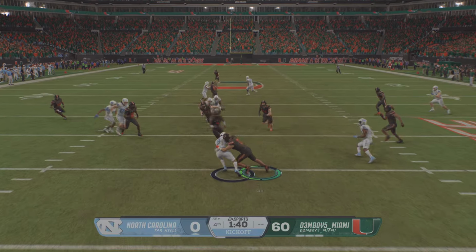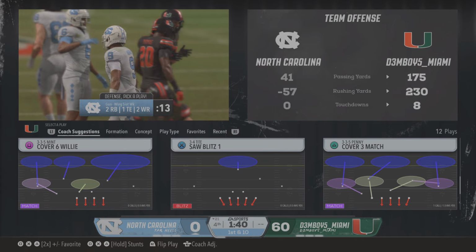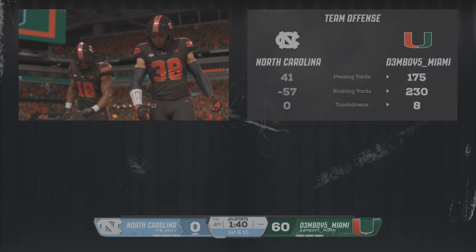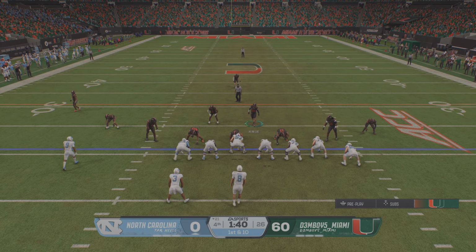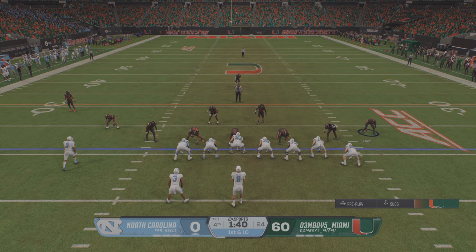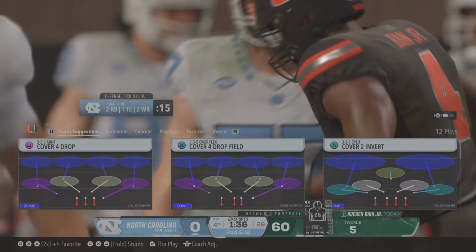From inside his own 15, let's see how far he can get. Not a lot of space to be found. Good hustle by the coverage team, and they stop him at the 21. They come to the line for the first play of the drive, snapping it from the 21. From the gun, give on the inside.